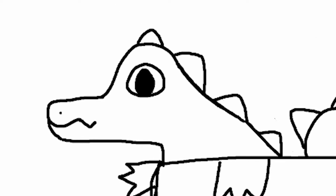I don't know why I decided to give the alligator these little spikes, but I felt like it was more fitting. Actually, let's color him in a little bit. And okay, well, that didn't work out. Let's just not color him.